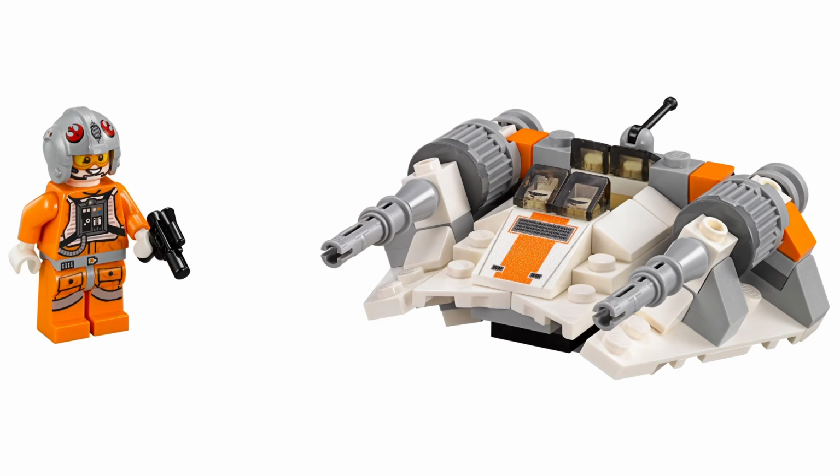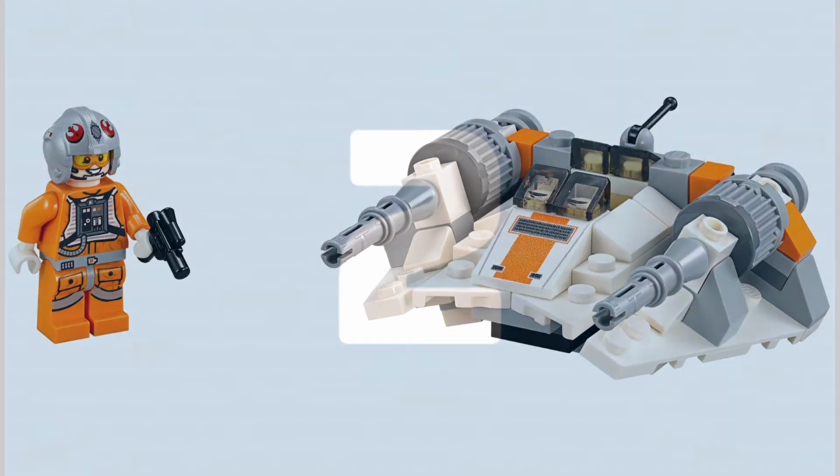But this Snowspeeder is really cool, especially since I don't have a lot of space in my room. So it's just perfect to have as a little display piece of an insane battle scene in Episode 5, The Empire Strikes Back. But yeah, that's about it, and let's move on to the top 2.